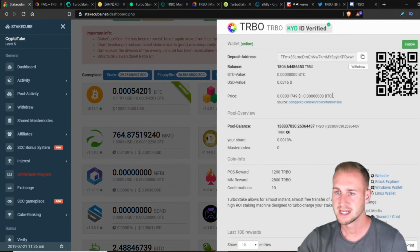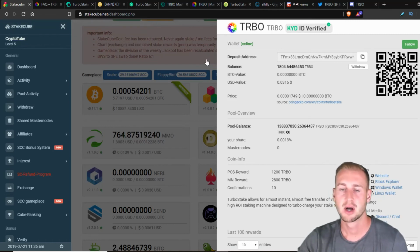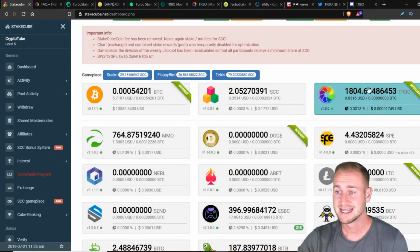If you want to deposit into it, click on the Turbo logo, and then the deposit address is there. If you just click that, it will copy to your clipboard, and you can send your Turbo coins across. As mentioned, Altilli is probably where you want to buy these. Then this deposit here will put you into the staking pool and you'll receive those staking rewards.